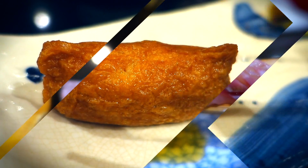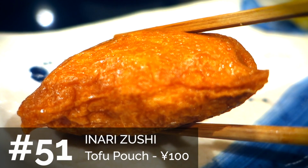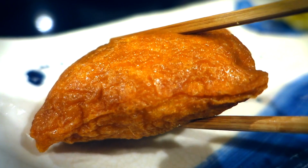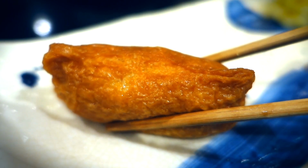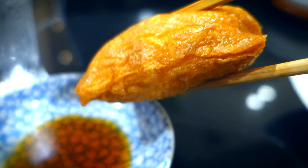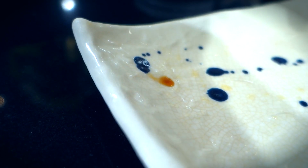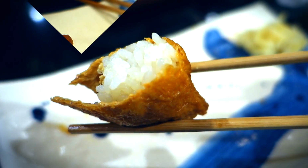Next, inarizushi. Now this one is one of the ones we do have in America. It's kind of on the sweet side, so to me it almost feels like a dessert. But it's basically rice that's been put inside of a tofu pocket, and then do they deep fry that or not? Yeah, this is basically tofu deep fried and soaked in sweet sauce. In fact, this fried sweet tofu is supposed to be the favorite of the fox god, hence it's called inari sushi.